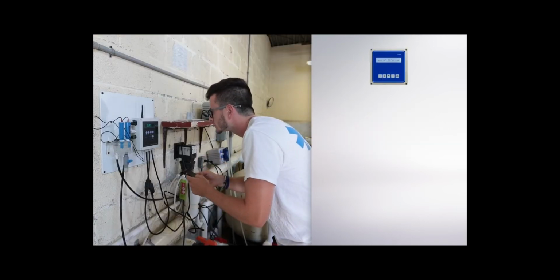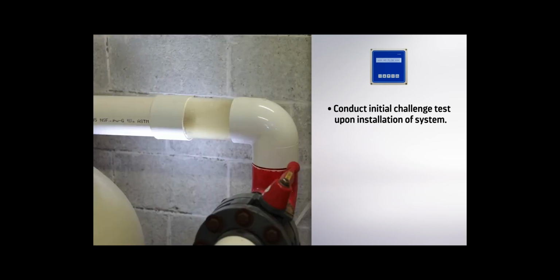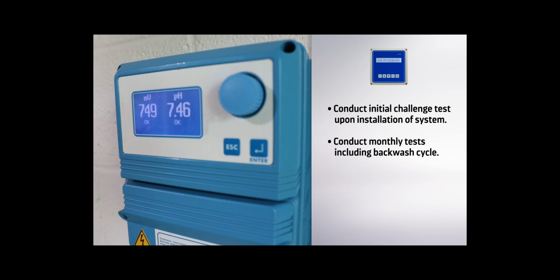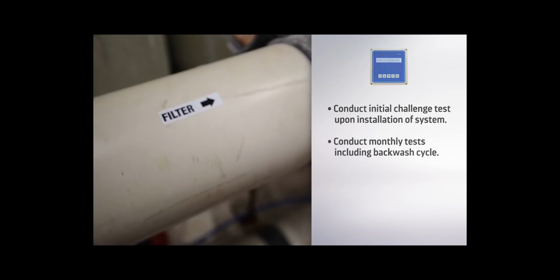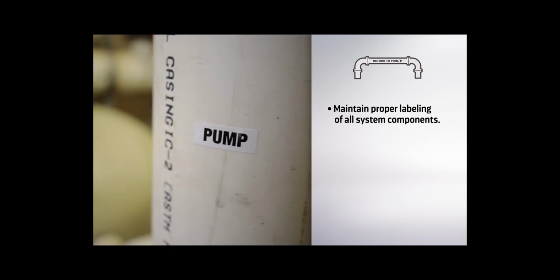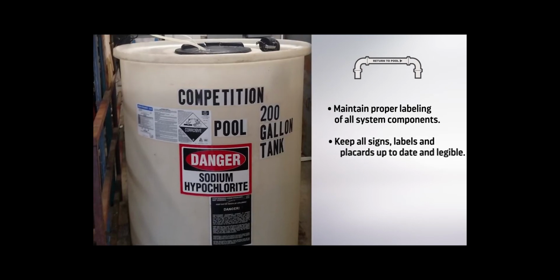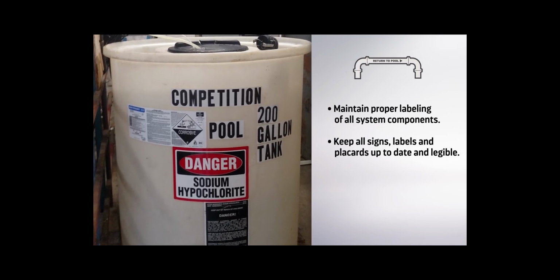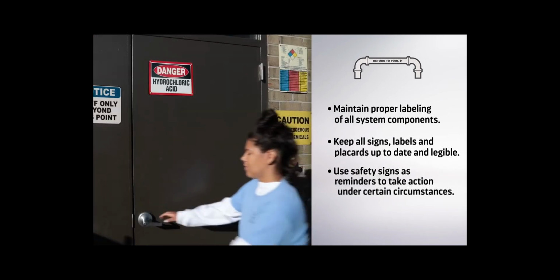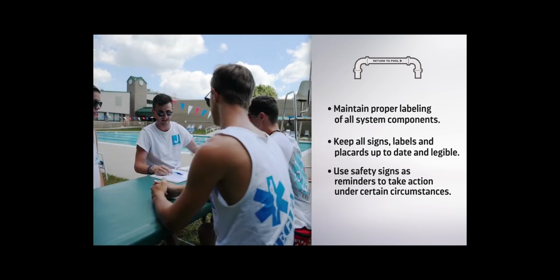An initial challenge test should be conducted upon installation of the system, and regular challenge tests, including a backwash cycle at least once a month, should be conducted to ensure the proper operation of the interlock system, safety switch, sensors, and alarms. There should be proper labeling of all components, including tanks, feeders, pipes, and direction of flow. Keep all signs, labels, and placards up to date and legible. Consider using safety signs as reminders to take actions, such as evacuate the pool area under certain conditions.